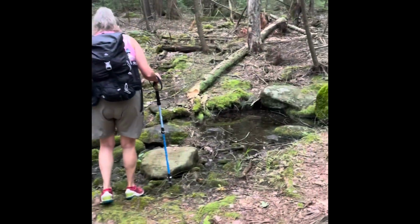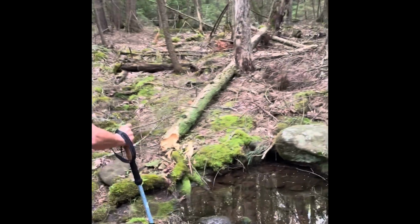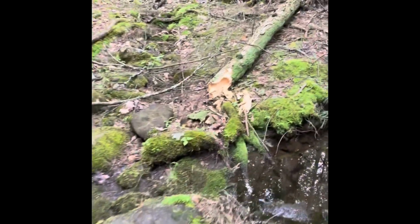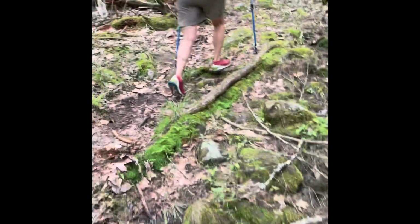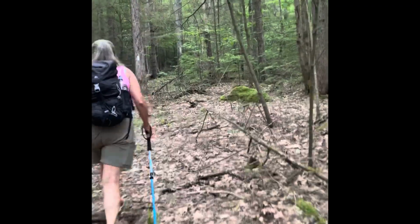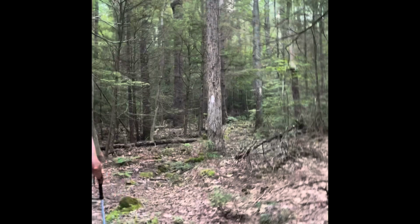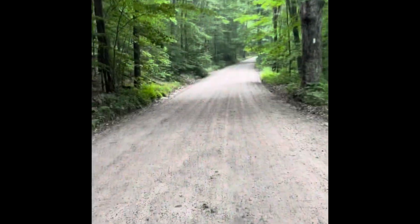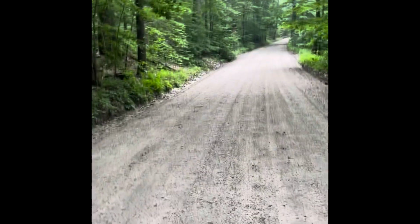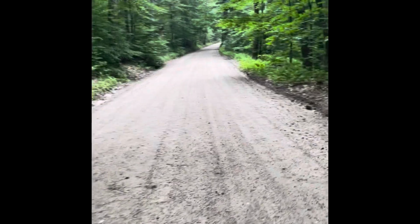Okay, so we've come to our first water crossing of the day. I'm thinking we've probably been about a half mile into the route here. Well marked with the white blaze. Well, we popped out to this dirt road. Carol said we've just been, what, a little over a mile in 33 minutes. 1.08. 33 minutes it took us.